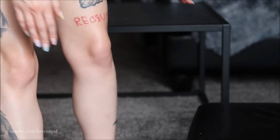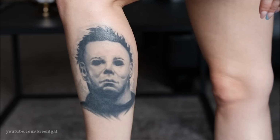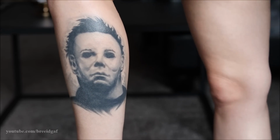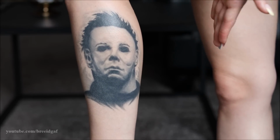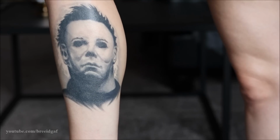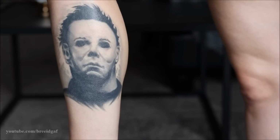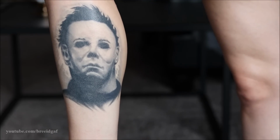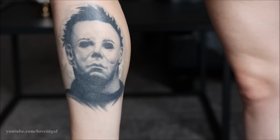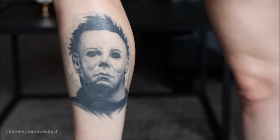All right, guys, 2 tattoos left. Let's do this. On my left leg, we have probably my all-time favorite tattoo I have ever gotten, and that is my Michael Myers portrait tattoo. This one and my Chucky one were incredibly painful to get. By the end of them, I'm pretty sure my body was going into shock because I just couldn't stop shaking and convulsing from the pain. These were pretty freaking painful, but I absolutely love it.